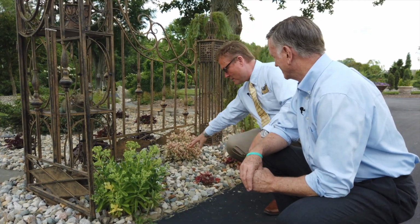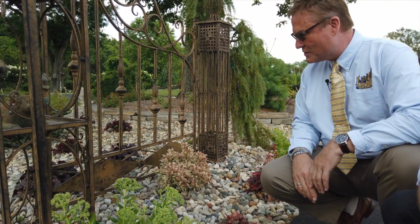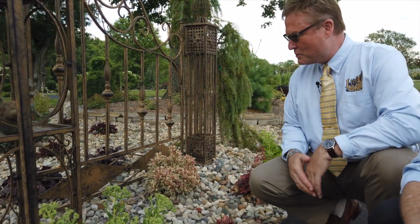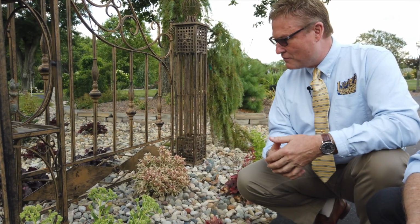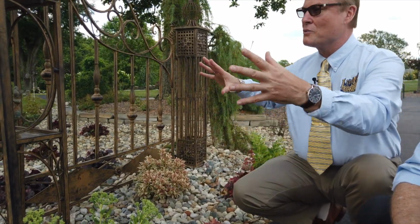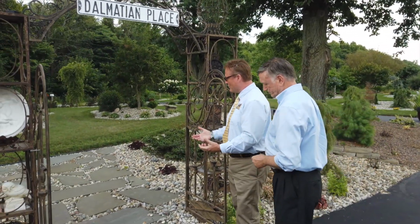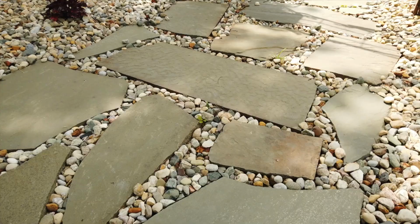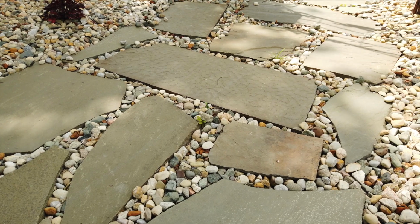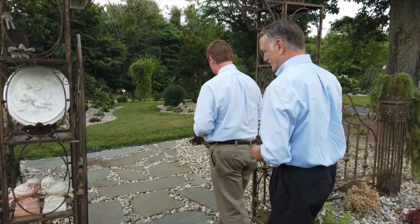Gotcha. And we've got one of our little dwarf Weigelias here. Love the different color tones that you see in the leaves. Yeah. And this goes through 3 bloom cycles. It blooms in the springtime, again in the summertime, and again in the fall. Stays dwarf and compact. Of course, we wanted the focus to be here on these entrance gates. Now, as you walk in here, we've got some really large slabs of blue stone. I love how that color complements the stone ground cover. Yeah, it all ties in there. It sure does a nice job of doing that.